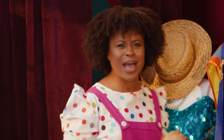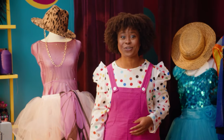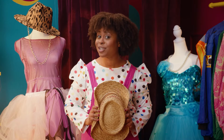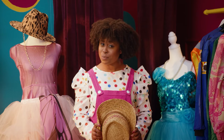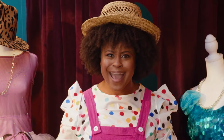Well, hello there, my fabulous friends. You're just in time to see my latest, greatest costume creation. Do you know what this is? That's right, it's a hat. But this hat is a very special hat. It's special because it's a straw hat, just like farmers wear. And where should we put this hat? On top of my head.